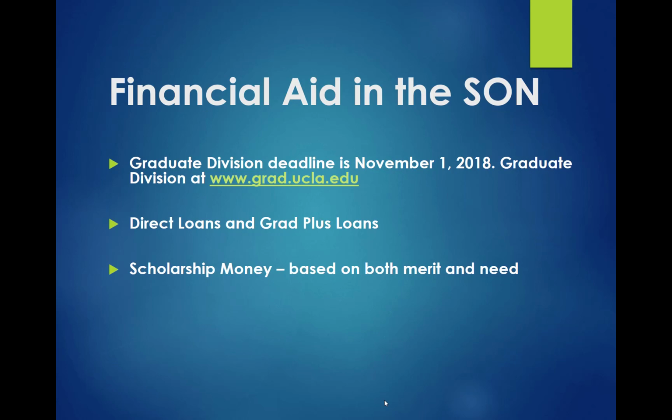So let's say you get admitted, you have to make your decision. Not necessarily so much on the financial aid, but I can give you an estimate. Like I said, your scholarships will probably average 10,000 and the rest loans, but you really wouldn't know about the nursing scholarships until later on.